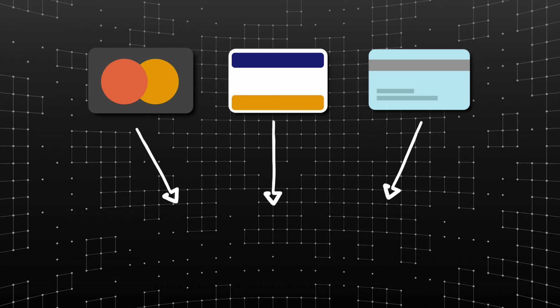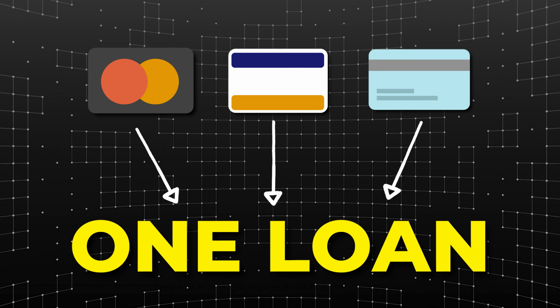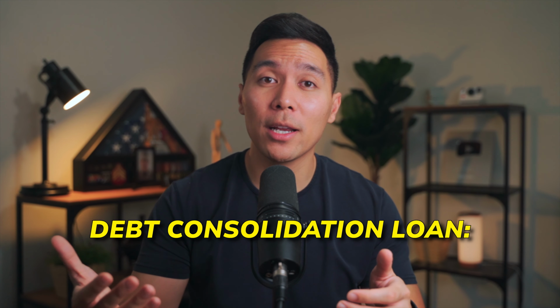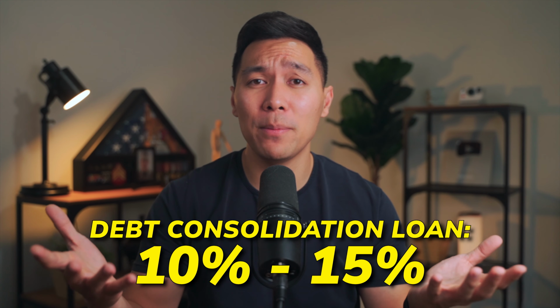Plus, this type of debt will be reported differently on your credit profile. Debt consolidation loans work by essentially refinancing all of your credit card debt into one loan. Normally, credit cards have interest rates ranging anywhere between 15% to even 39%. If you were to put this into a debt consolidation loan, your interest rate can range anywhere between 10 to maybe even 15% depending on your credit. That's a huge savings.